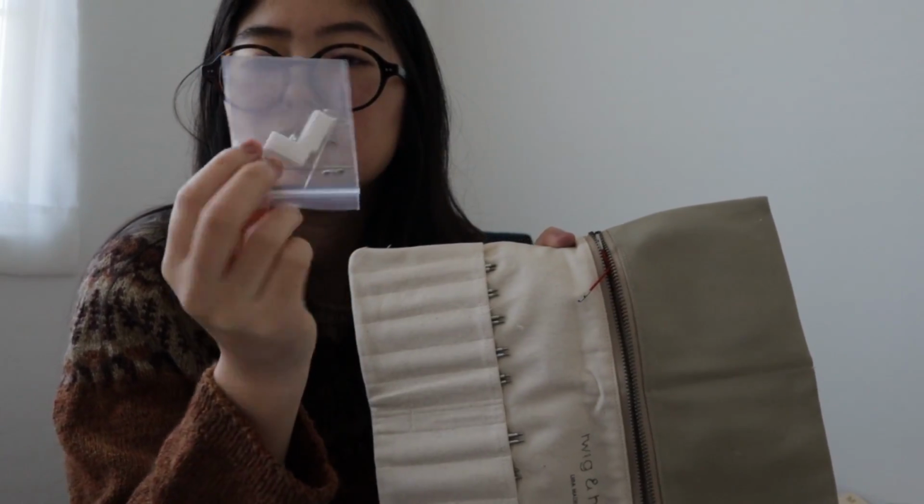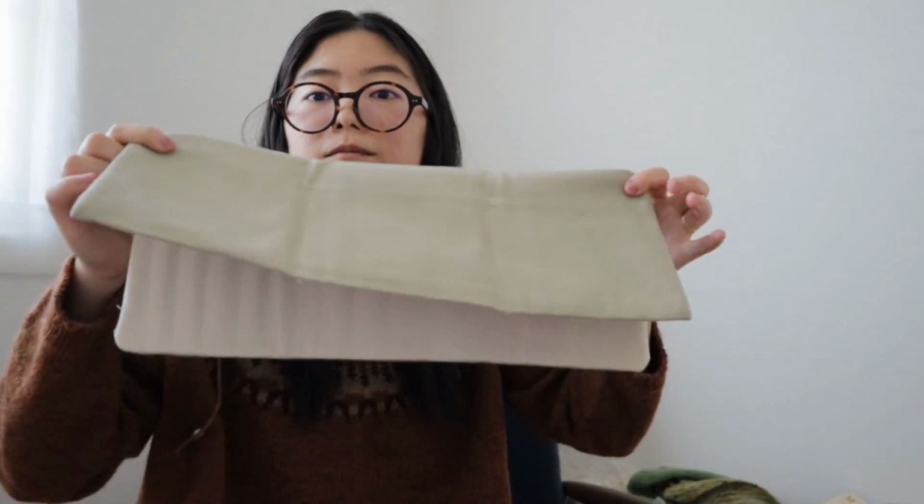and then the, what do you call these? The T-pin keys and stitch holders and stuff just goes in here. So yeah, this is definitely more my style. I love this. It is nice and compact. It's almost like my hand size.